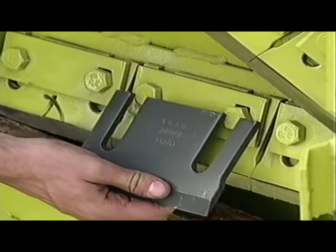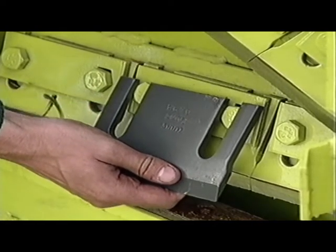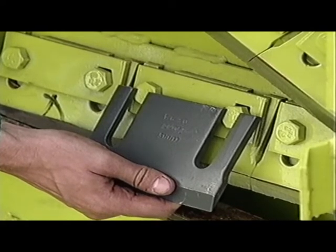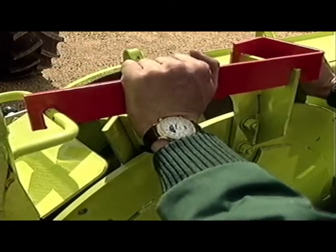The flywheel is fitted with 10 banks of segmented knives bolted through slotted holes. The benefit of these is that damage from foreign objects is minimized and localized, keeping repair costs down. This locking bar is used when tightening the knife bolts to prevent the flywheel turning.